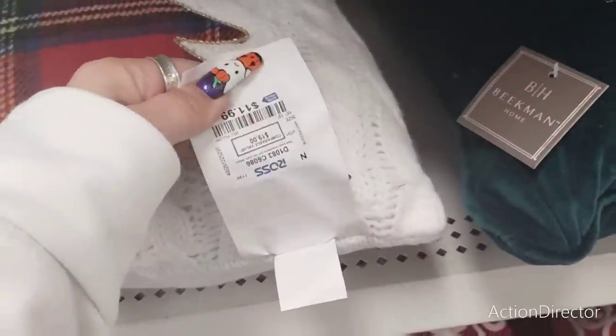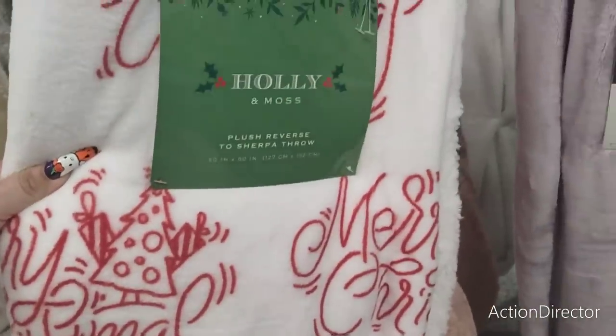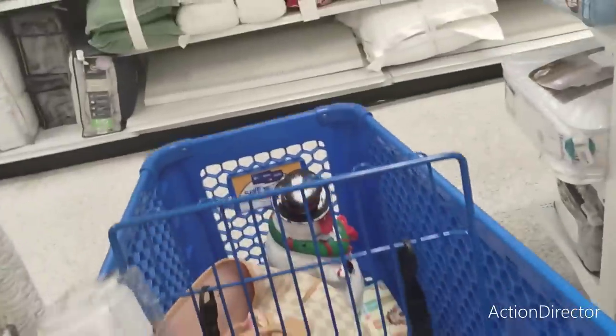This is gorgeous, this sweater pillow. Love it, but no one knows how to act at my house, so it'll get ruined. $11.99. That's beautiful, though. This is cool. Merry Christmas. $12.99. I'm not seeing a lot of throws.